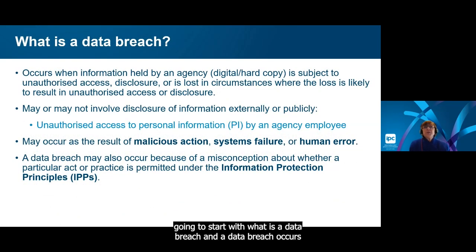So I'm going to start with what is a data breach. A data breach occurs when information held by an agency is subject to unauthorised access, disclosure, or is lost in circumstances where the loss is likely to result in unauthorised access or disclosure. So perhaps if you think about a case we've seen in the media in recent years where someone might leave a USB stick with work information on it, unprotected, unencrypted, in the airport lounge. And in the past, we've seen that that information has been made public and on occasion even given to the media.